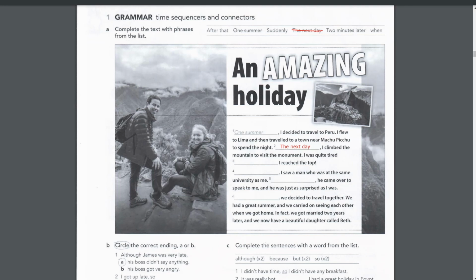I was quite tired, I reached the top. After that, suddenly, 2 minutes later, there's 3 of them. Guys, we use these at the beginning of the sentence. It's not a good idea to put them in the middle. So we have only one word that we can use for number 3. So, when. I was quite tired when I reached the top. Okay, so when is done.